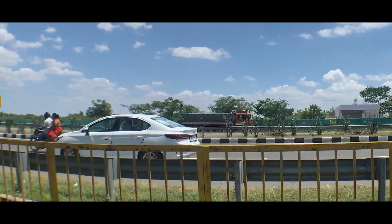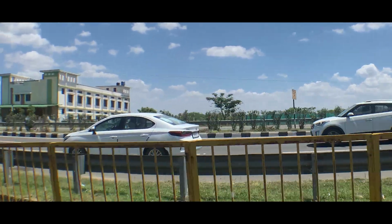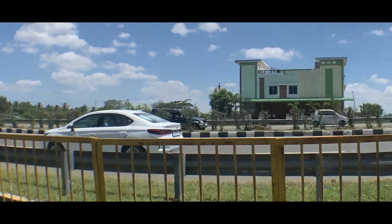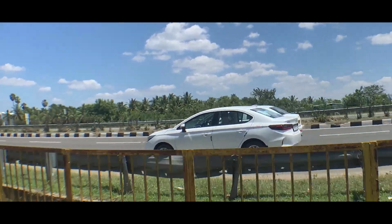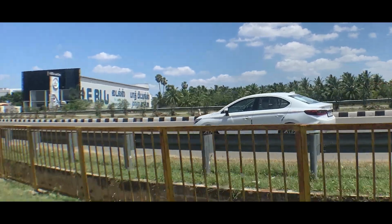After the initial free services, the City has a service interval of 10,000 kilometers or 1 year, whichever comes earlier, and should cost you around Rs 7,000 for the general service, which is decent. The City comes in several colors including radiant red metallic, golden brown metallic, among others. What we have here is the platinum white pearl.